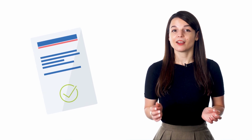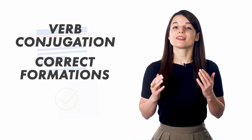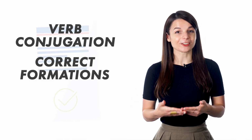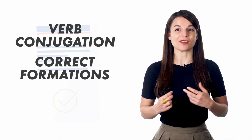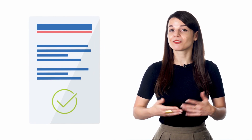In some lessons, the hosts will discuss verb conjugation and correct formations. This is especially important when the language you're studying has very different grammar from your native language. Lines from the dialogue are used as examples. Other example sentences are provided to further expand on usage of the grammar.